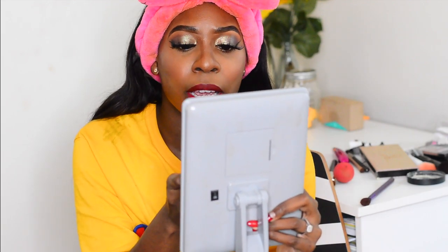So because we're being a little bit daring doing holiday makeup, I am gonna use a red lipstick. This is a Wet n Wild lipstick in the shade Stoplight Red. So let's see. I feel like this is a matte lipstick, but it's very moisturizing too. It's not matte and drying. So that's one thing I really like about this lipstick as well.